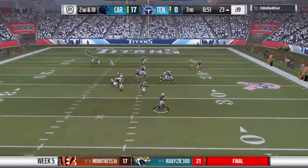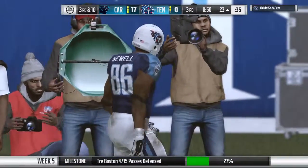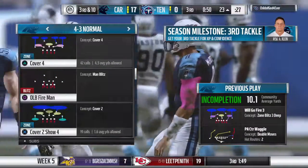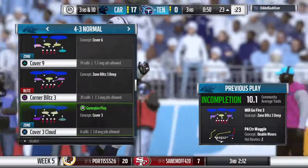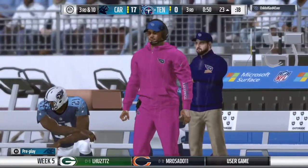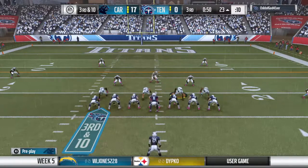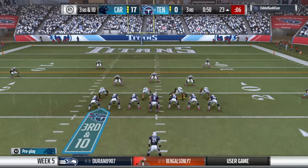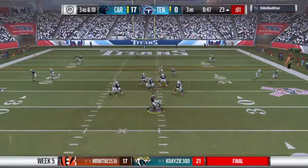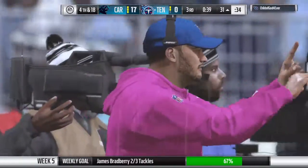They go play action. Mariota. Looking right sideline, but it's incomplete. Offense trying to avoid stalling out, facing a 3rd and 10. On 3rd down, Mariota. Nowhere to escape, and he goes down. A well-designed corner blitz that gets him for a loss of 8 yards.